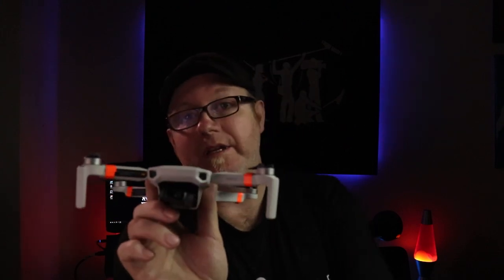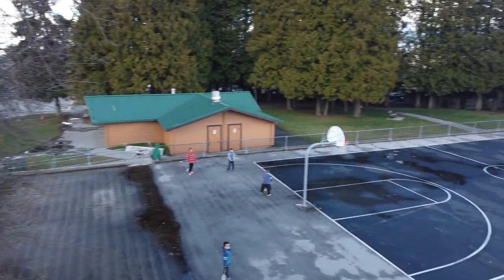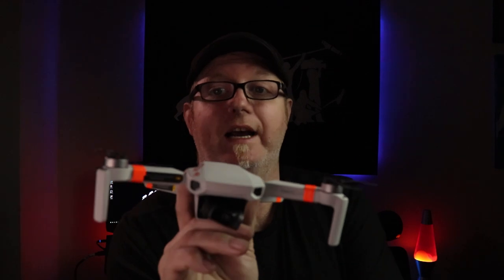But again, the barrel distortion on the lens means panning shots and rotating shots don't look good. I also find that because it has such a jerky motion, there's no real smoothness. I'm going to have to practice for smoothness on that.